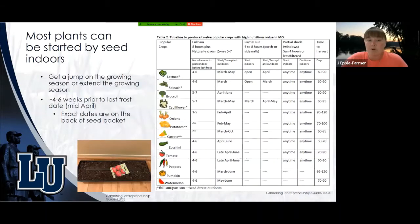Now, most seeds can be planted indoors. Why would you want to start your seeds indoors? Well, this gives you the possibility of getting a jump on the growing season. I know in February and March, I'm so excited to put a garden in that I just can't wait, and I'm ready to start these indoors in a south-facing window.